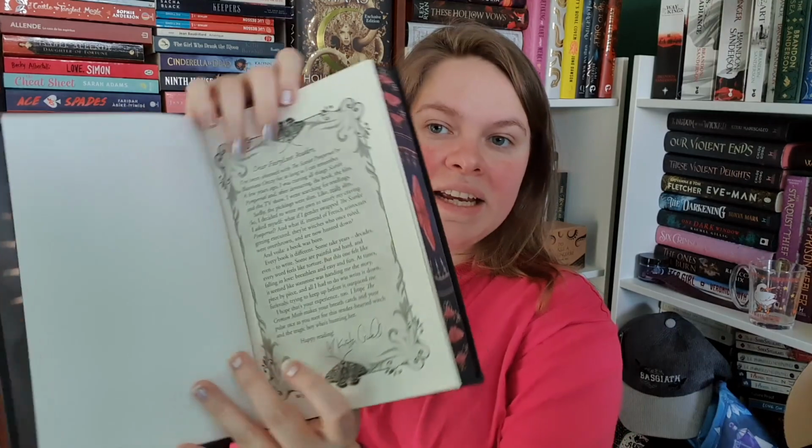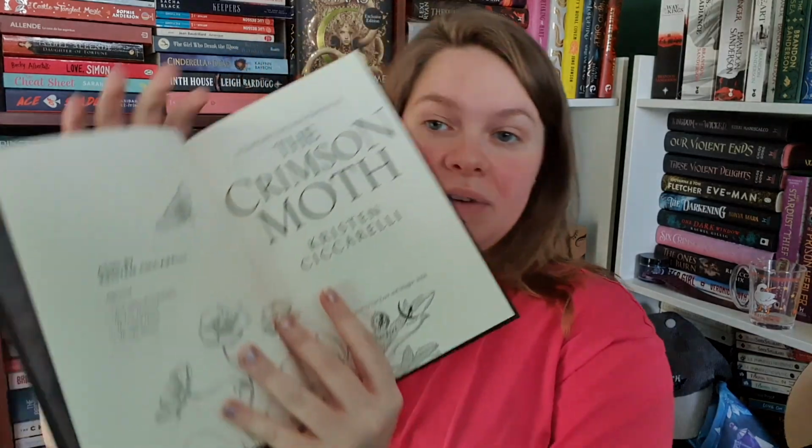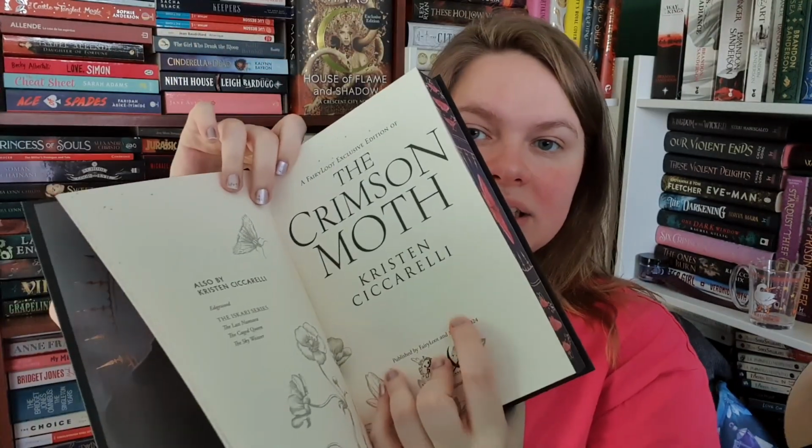Yep, so there is a letter from the author at the front of the book, which is nice because usually I lose them, so it's nice to have it. It doesn't look like we have any sort of signature apart from what's on that letter. So obviously it's a digital signature, but this page would actually be really nice if you wanted to get a signature from the author. There would be space to get a physical one there. But this is the underside of the dust jacket.